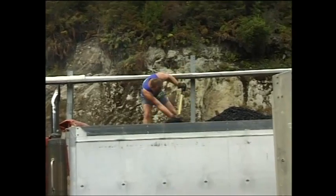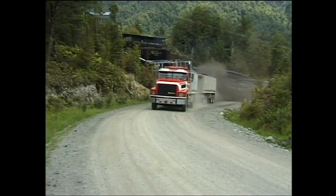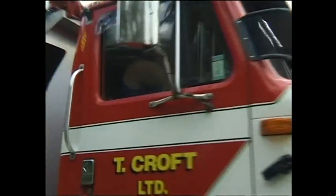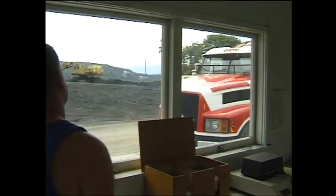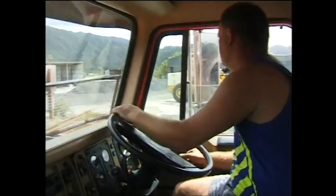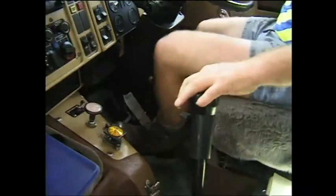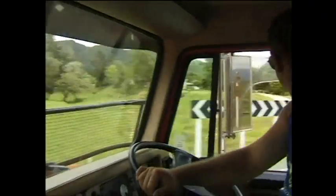The loader's levelled, and it's back up the steep pinch to the weighbridge to get a final weight. And down, out of the hills, through the valleys. And Alistair swings onto the main Cross Island road.